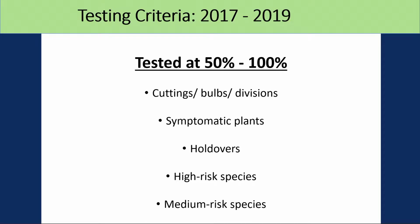High-risk species, this was a list that we developed of about 12 native plant species that frequently test positive in native plant nurseries. It includes toyons, oaks, etc. And medium-risk species, which are plants that are known Phytophthora hosts in nurseries, but don't necessarily test positive quite as frequently.